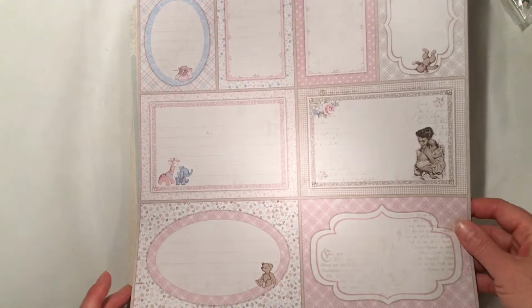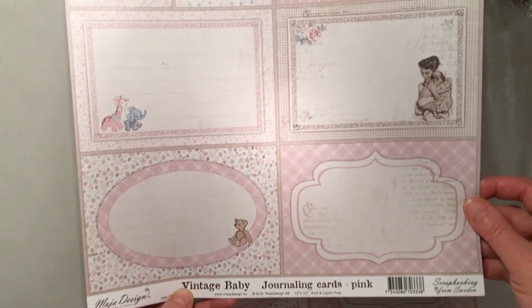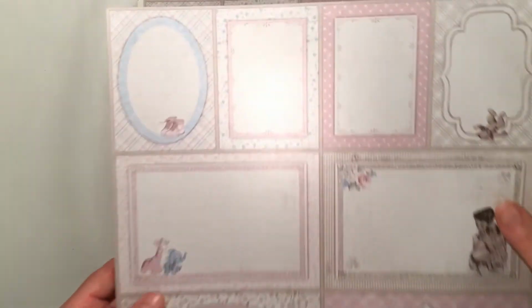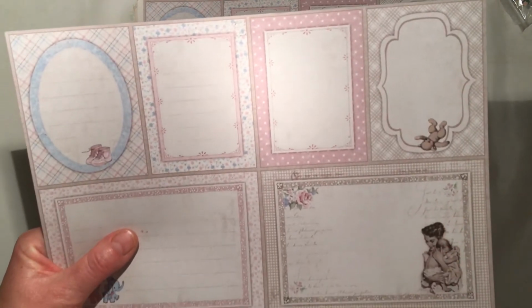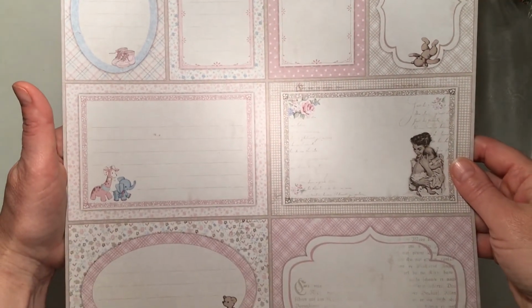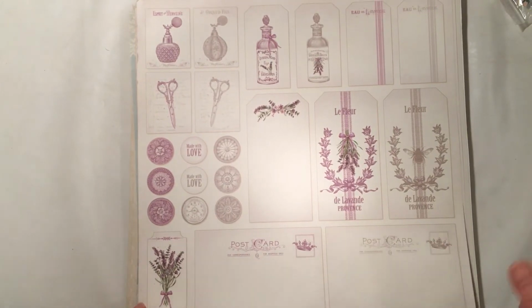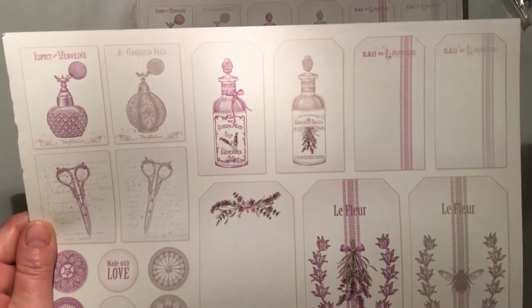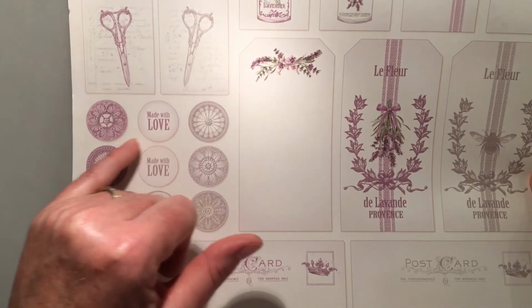This again is not from Pion, this is from Maya Design, Vintage Baby Journaling Cards in pink. But just look at these, they are so pretty. These little shoes here. I just love all these. Very pretty. This again is from Scent of Lavender, and this is like the label sheet or image sheet that goes with it. So you can do so many things with this. You can even make kind of like buttons out of these.